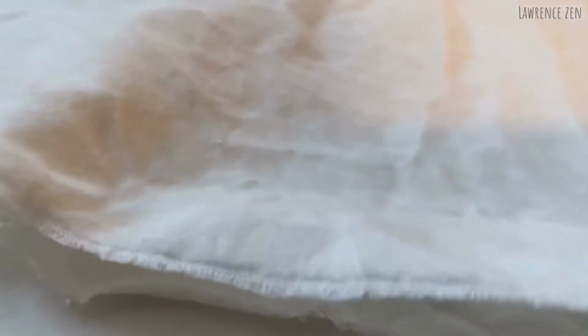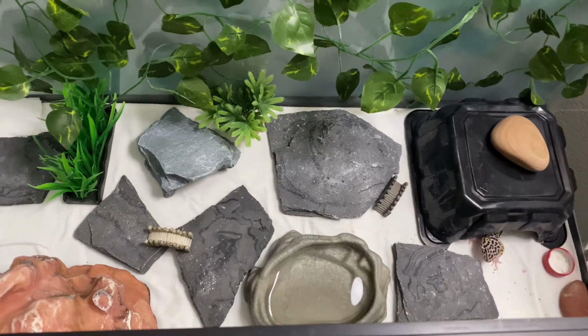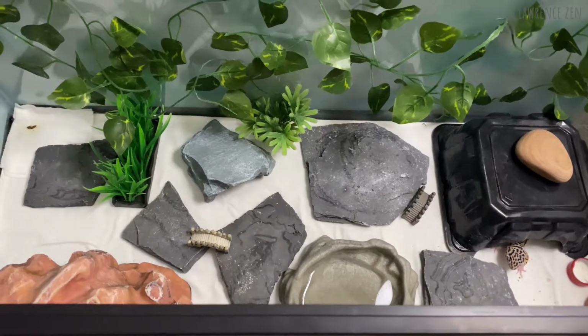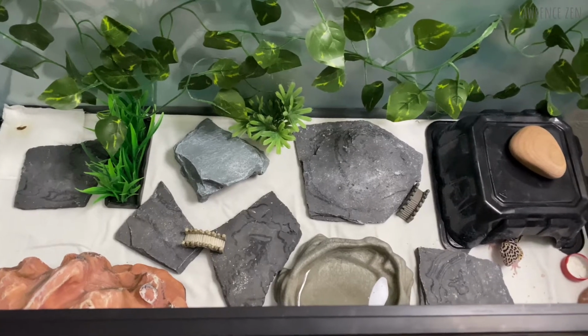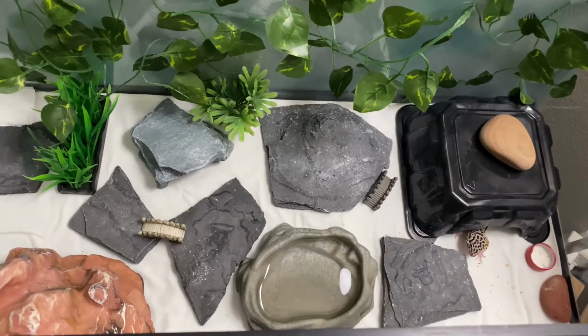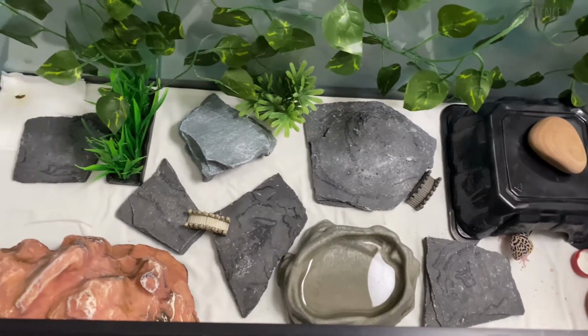So your safest bet is to buy a piece of cloth from Walmart, or Hobby Lobby, or any kind of store that sells fabrics for as cheap as you can find them, and cut it to the shape of the bottom of the tank and put it as your bedding. It's the safest way to ensure your leopard gecko will not be impacted from eating or licking anything.